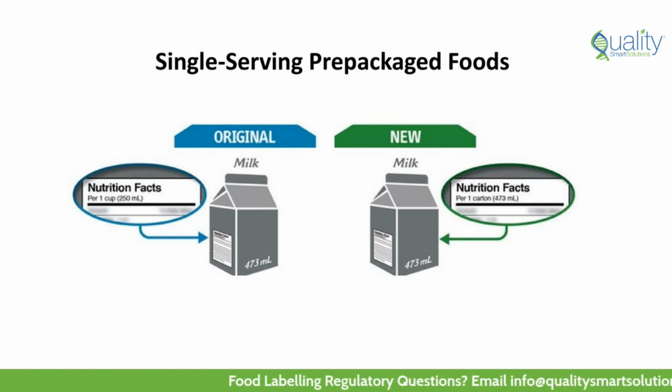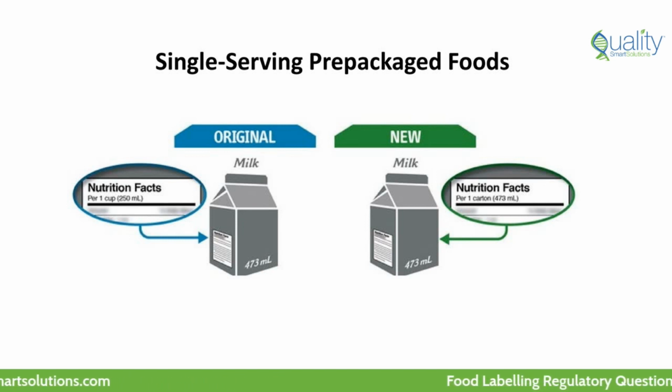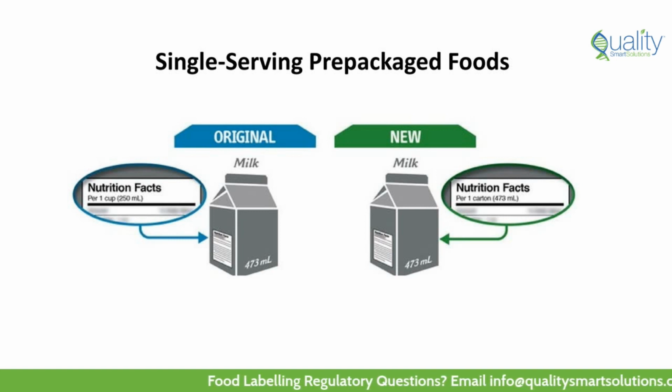And so you'll see on the right-hand side, the nutrition facts panel is showing the information per 1 carton, which is a more realistic serving size. So it's the full 473 milliliters, so the entire carton. And that way, if you do finish the entire carton, you know exactly how much nutrition you're getting.